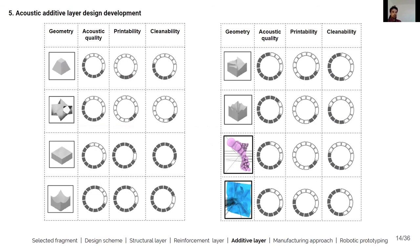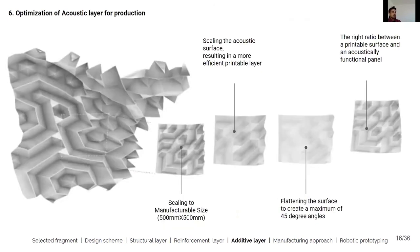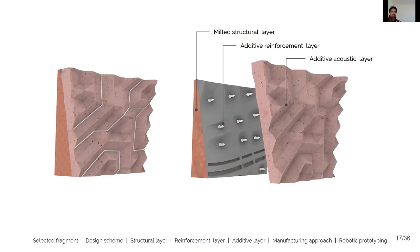And here we have the development of the different options, and what their cleanability, printability, and acoustic qualities are. We finalized the design with a form based on the Gray-Scott model. That created a panel. It's a pattern of a simulation of two liquids, and the advantage of using a simulation model like this is you create a reaction that you can control, but at the same time will have a certain organic randomness, and that will contribute something from Earth's nature in aesthetics on Mars. And then after that as well, we simplified it, we scaled it and converted it into a printable layer. So those were the three different layers I went through.